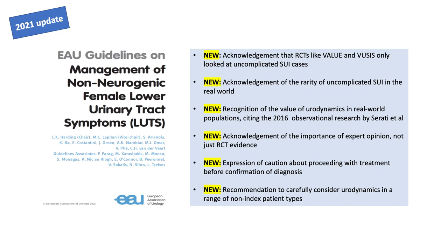It's interesting to see in the new version of the EAU guidelines on management of non-neurogenic female lower urinary tract symptoms, that the role of urodynamics is a little bit reconsidered. In these guidelines, there is a clear statement that urodynamics are important in all the complicated patients whenever there is a high post-void residual, whenever there is a voiding dysfunction, whenever there are some other factors that make the patient complicated. And also the fact that complicated patients are the most common is a little bit changing the suggestion of the panelists on the use of urodynamics.